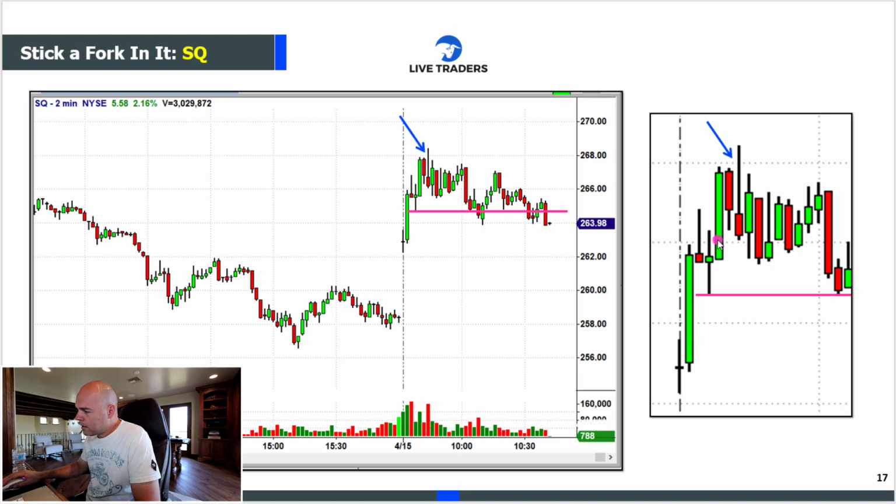So we get in and we waited, right? We waited till the topping tail got taken out, okay? Right here is the topping tail. We waited for the high of the day so that not only did the bottoming tail show us or promote the fact that there's buyer strength here, confirming strength from the buyers, we also waited until the topping tail was completely taken out.